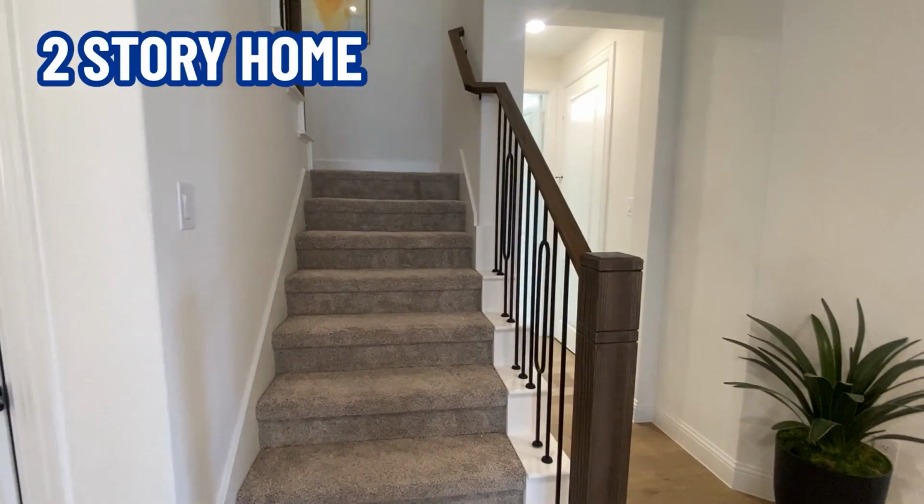Okay, this is a 2-story home, so let's take a look upstairs. Okay, let's take a look at the upstairs. I do like that the stairs, they're not one long staircase. It does wind a little bit. So I like the way that makes it feel. So as soon as you go upstairs, there is a second living area. This could be a game room. They have their pool table here.